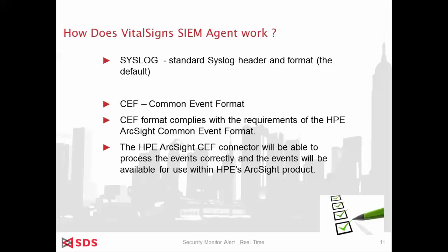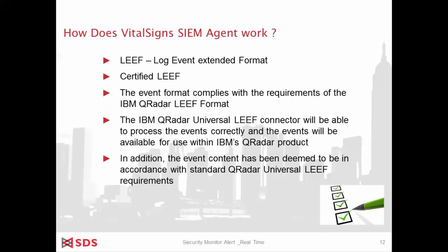Just to let everyone on the webinar today know, the product has done a lot of work on certifying to work with QRadar and ArcSight. So if you have those from IBM and HP, we've been certified for those. We support the Ceph format and we also support the Leaf format. For those of you on the call today who use IBM QRadar, you're pretty familiar with the log event extended format that has been certified, and we are passing those events in the correct format to IBM QRadar.